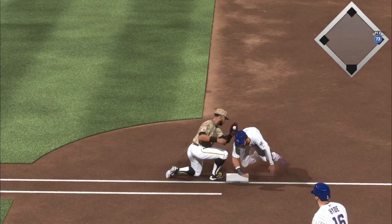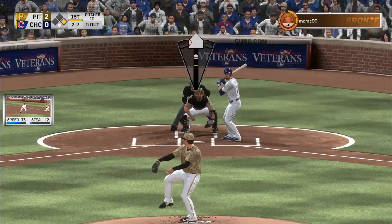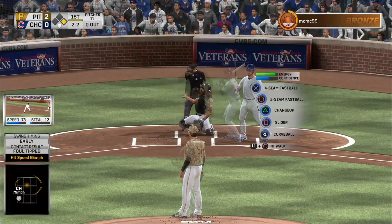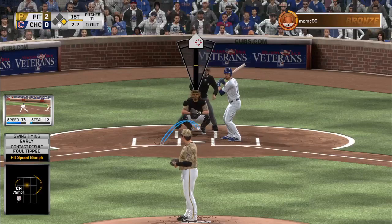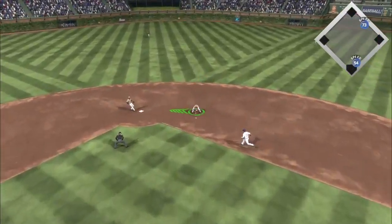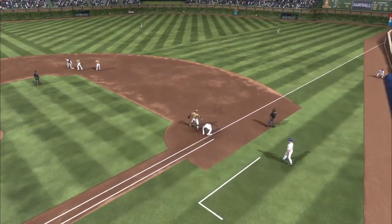Now a throw over to first, and he just manages to get his hand in. Here's the pitch on 2-2. And again, he's unable to keep it fair, but he's putting together quite a battle at the plate. Well, that's 3 foul balls in a row. He's definitely battling up there. Hit back up the middle. On to first, and they get them both.